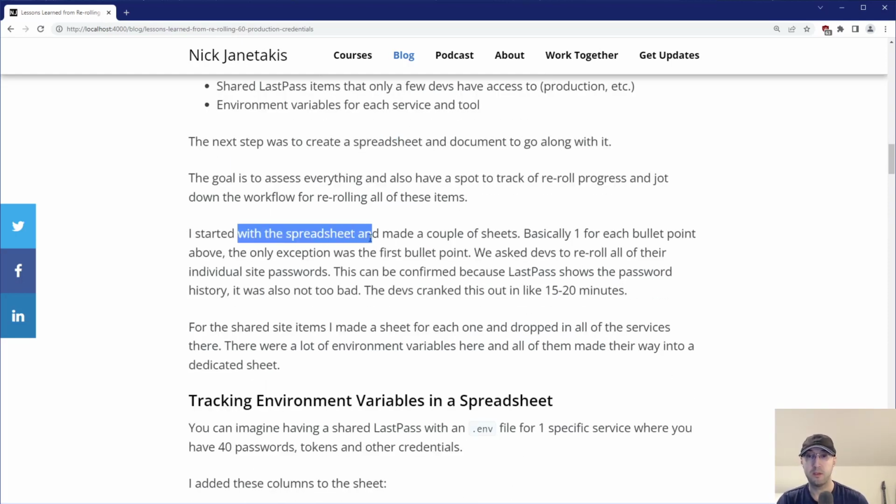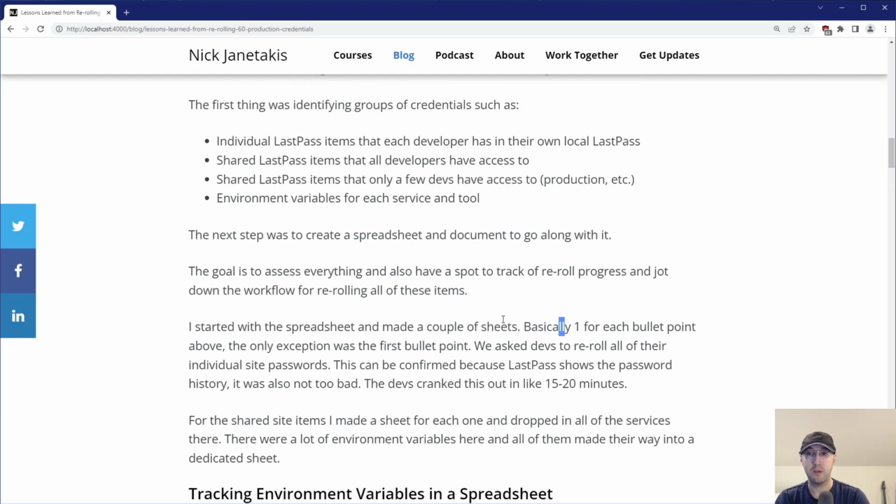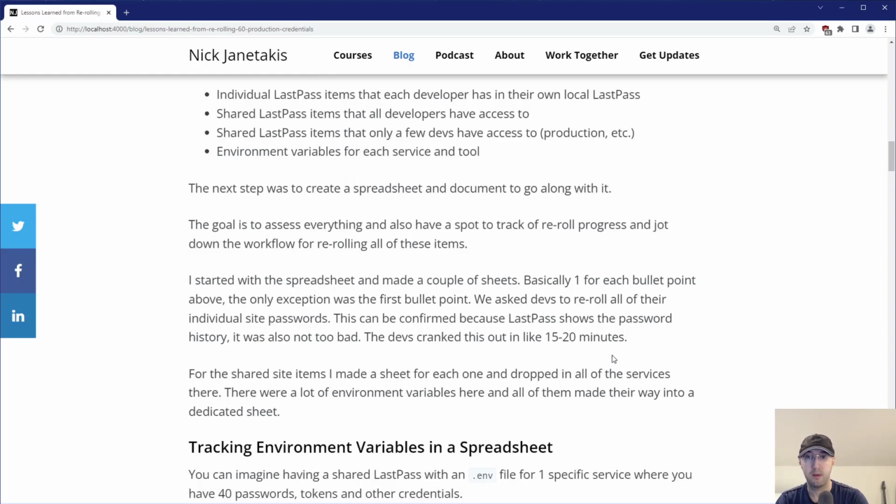So I started with a spreadsheet and made a couple of different sheets within that spreadsheet. Basically one sheet for each of these bullet points up here, but the only exception was the first bullet point. We actually just asked the devs to reroll all of their individual site passwords and things they might have saved in their individual LastPass. That can actually be confirmed because LastPass does show a password history, like when it was changed. And this was actually not too bad. The devs cranked this out in 15, 20 minutes. They just sat there, did it, and reported that they finished all their things, and that was it. And we can move on.